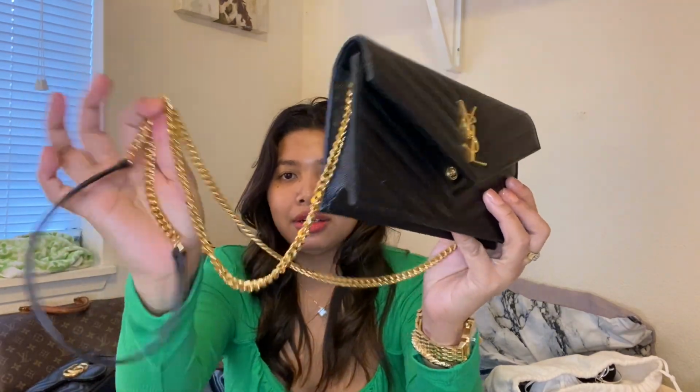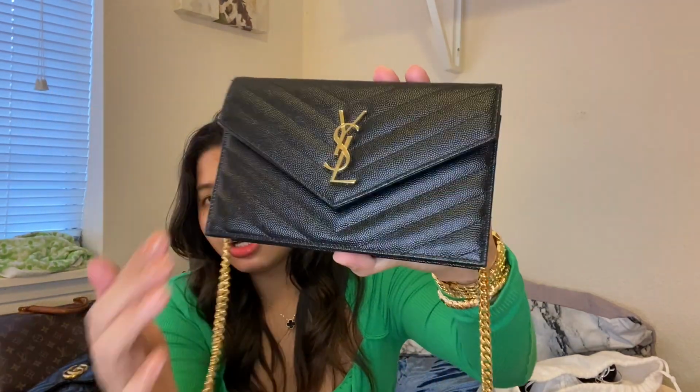This bag is from YSL, a good memory. I bought it in Europe, the caviar leather with gold hardware. We went on vacation, then I sold it as a memory for about 500 dollars, which is really good money. That's why if people go to Europe, I recommend buying a bag there.